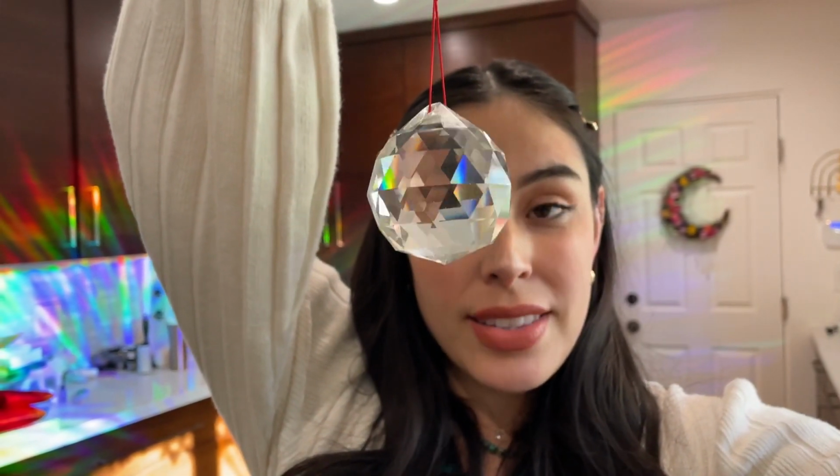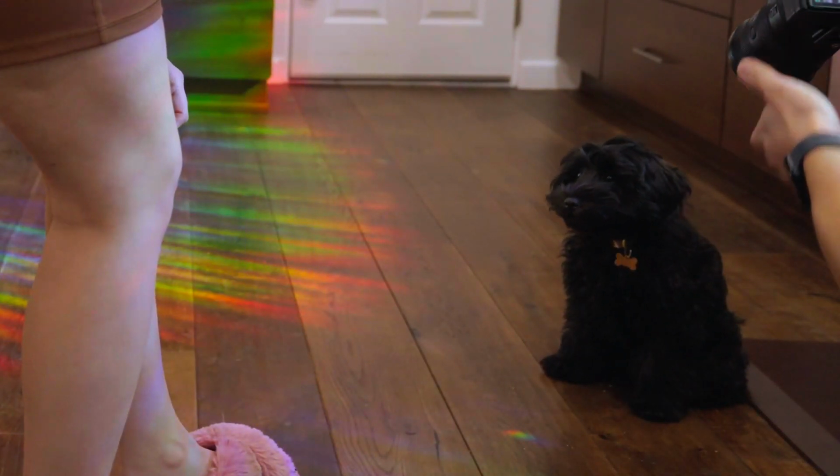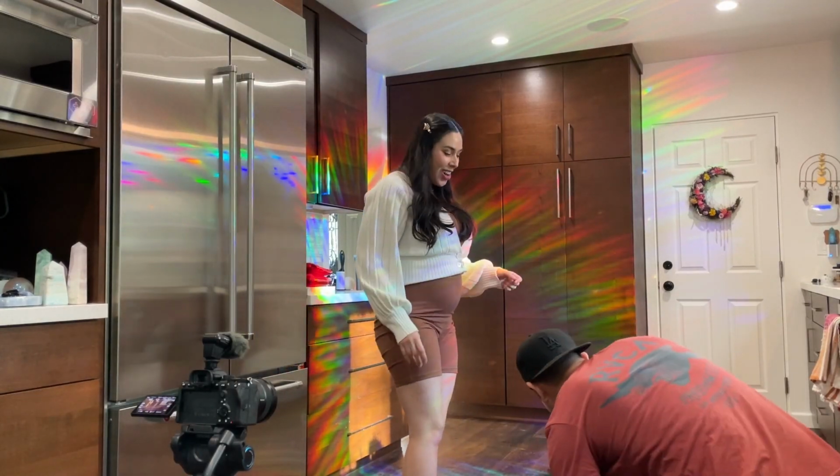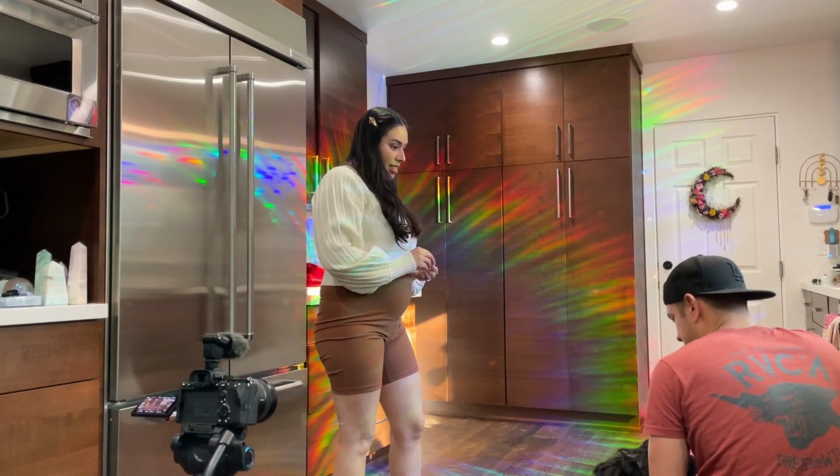All right, next we're gonna try to use a prism to get some shots. So I'm just gonna hang this in my window and it will refract the sun, creating a bunch of tiny little rainbow dots. Good, stay. She's not in it though. No. Tiniest little rainbow, it's so hard to get. Yeah, well, what if we just put it on the light? On the rainbow light? Yeah.